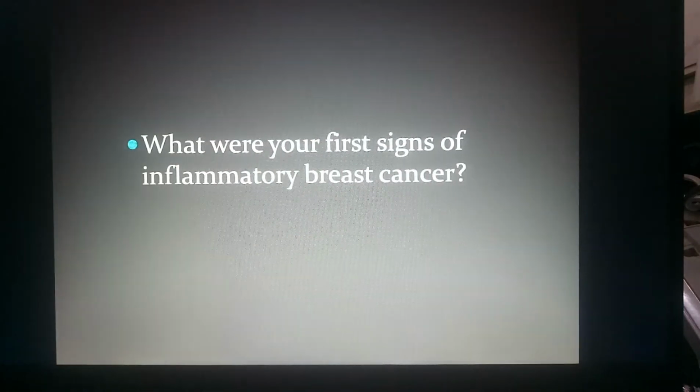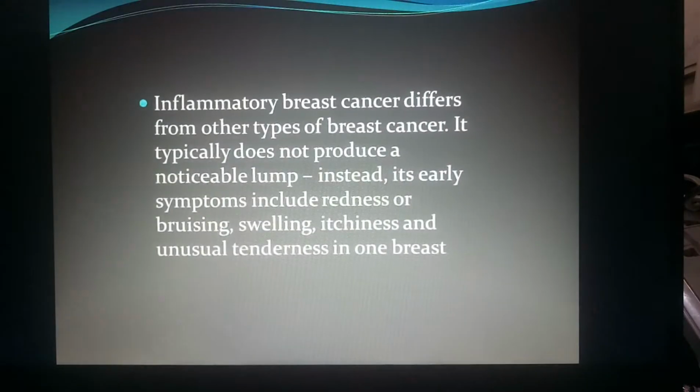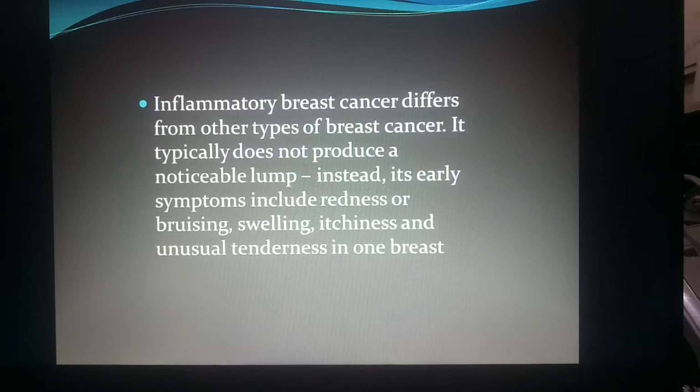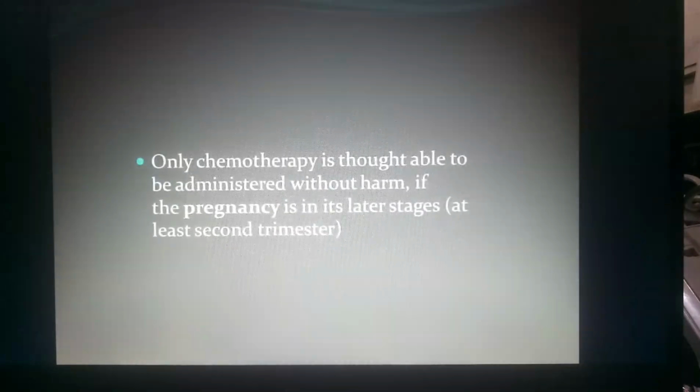What were your first signs of inflammatory breast cancer? Inflammatory breast cancer differs from other types of breast cancer. It typically does not produce a noticeable lump. Instead, its early symptoms include redness or bruising, swelling, itchiness, and unusual tenderness in one breast.